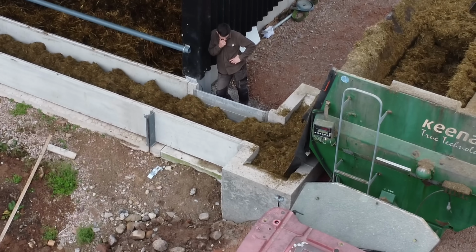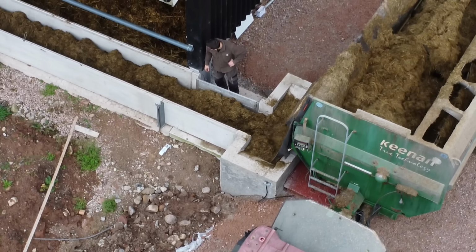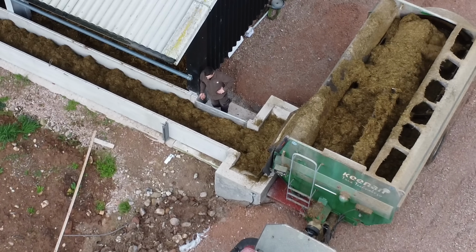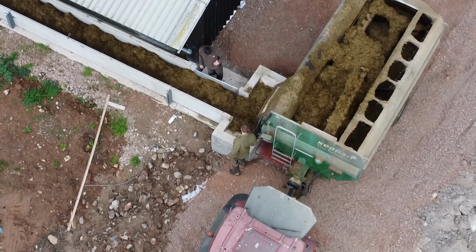Now, I wouldn't necessarily say it was easy to install, and it definitely wasn't cheap. If they were cheaper, I would have three. I would have them in every single shed we have, but as it stands, we definitely can't afford it. But you can see here, it works really well, and it does everything we need it to.